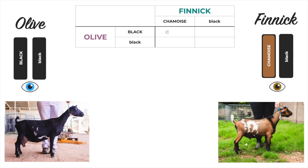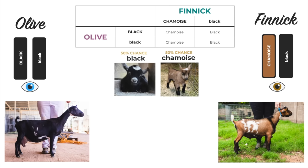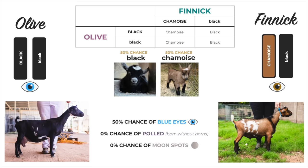Because we need two copies, there still, can you believe this, is only a 50% chance of them being chamoisee and a 50% chance of them being black. So even though at first glance you think, oh, there's a much greater chance of them being black, because we need two copies of those black genes, we still have a 50-50 chance. So who knows? We do have a 50% chance of the kids having blue eyes though, because Olive has blue eyes, but we don't have any chance of them being polled or having any moon spots.